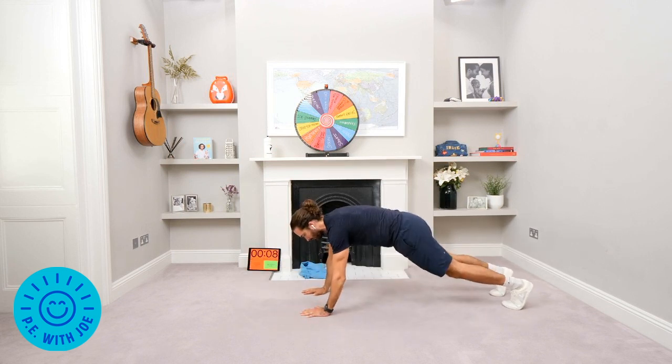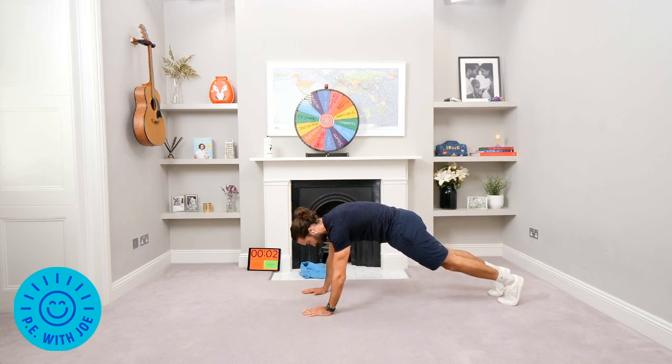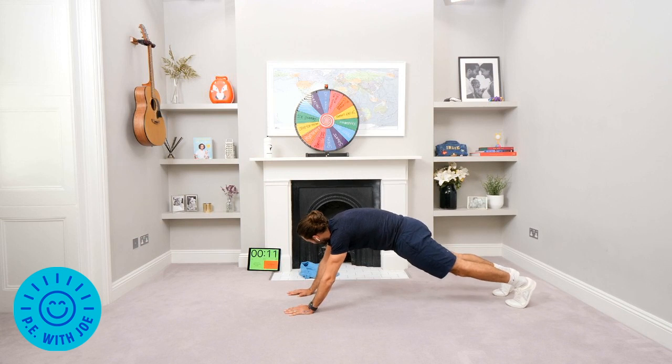Okay, we now come up. 20 seconds in a high plank. And the answer is, Dragon falls in love with Donkey in Shrek. So hold this position. High plank, high plank. If you wanna make it harder, just walk your hands away a little bit. So Donkey, Dragon falls in love with Donkey. Right, 10 seconds, hold it.